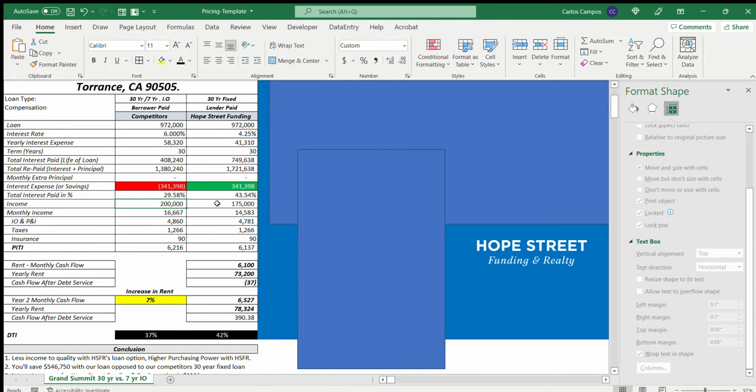On a fully amortized fixed payment here, we have a DTI of 42%, which means that essentially this loan would qualify with a lower income amount, 175,000, and this would represent a monthly income roughly around 15,000. Principal and interest 4781, taxes 1266, insurance $90, principal, interest, taxes, insurance 6137. Now from these two, which would you take? 6216 or 6137, including taxes and insurance?